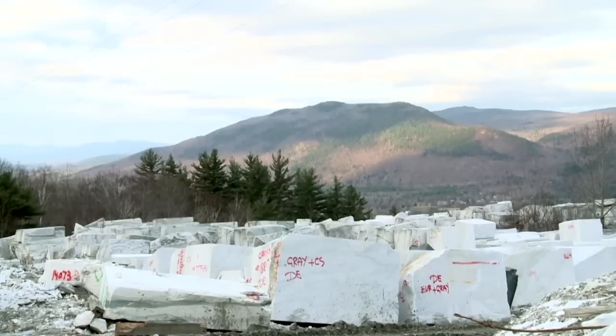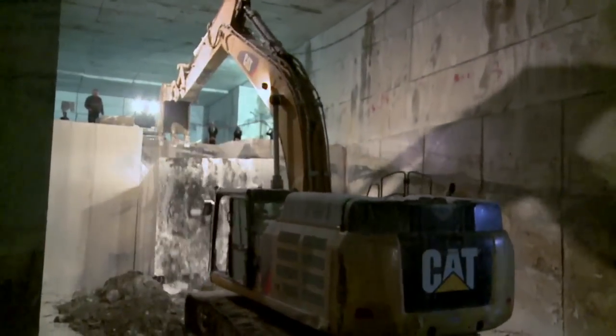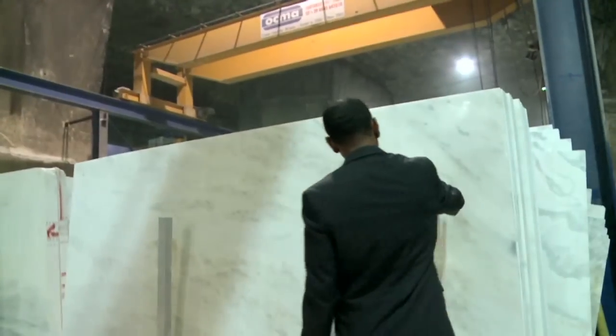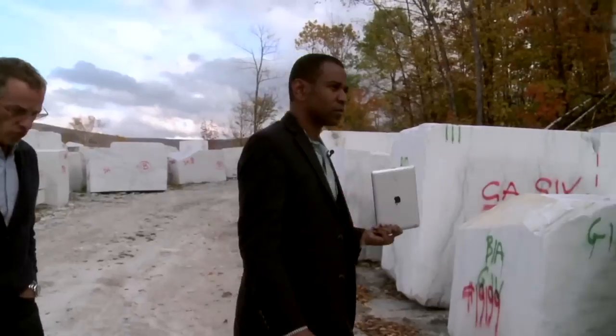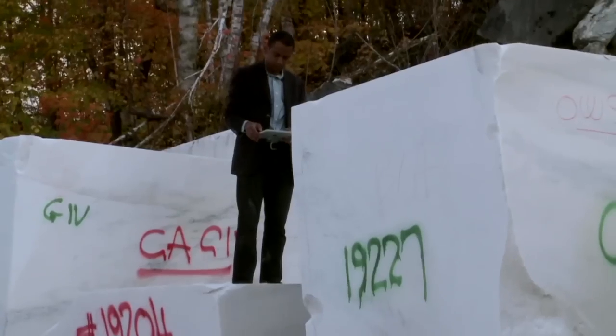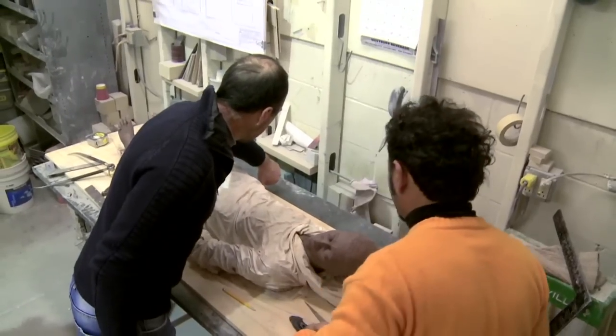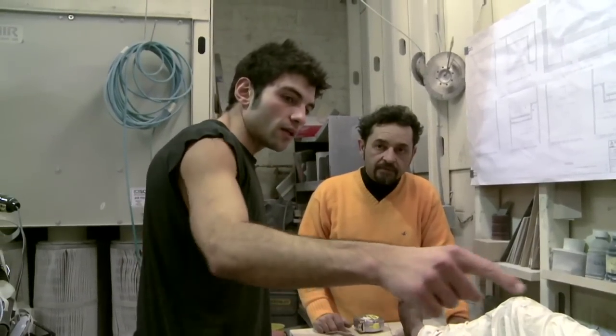Rodney began the search for marble to build the Ark. Eventually, Rodney found what he was looking for at Vermont's Danby Quarry in the United States. And it's probably some of the most unique marble you'll be able to find in the world. Sculptors from Italy were flown in and work began.